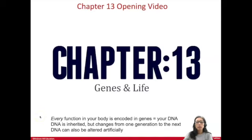This chapter is about genetics. So your genes help determine physical traits: your eye color, whether you can roll your tongue or not, your skin color, your height, your weight. Every single body function is encoded in your genes, which are your DNA. We'll look at how DNA is inherited from one generation to the next, as well as how you can alter DNA artificially with genetic modification, leading to GMOs, genetically modified organisms.